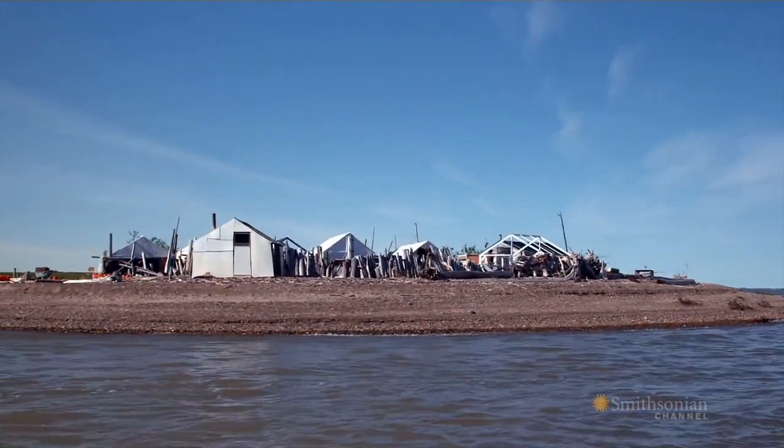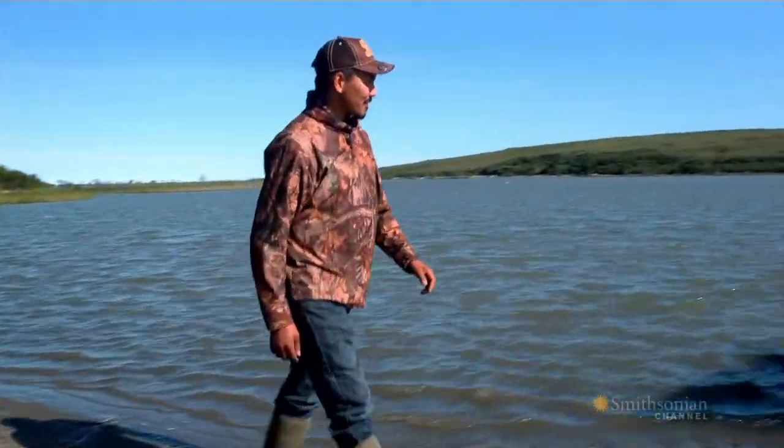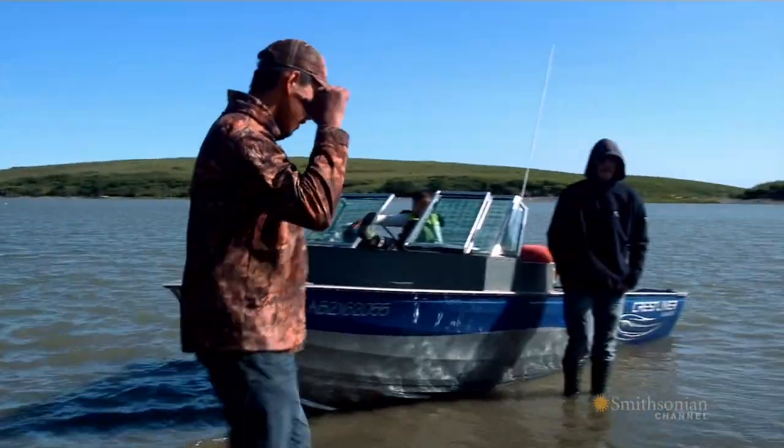Today, hunting and fishing camps remain, drawing people like Peter Lenny as he gathers food for the coming winter. My main goal is to show up, fish hard for a couple of days, and take a good 4 days maybe, taking care of the fish, smoking them, drying them.